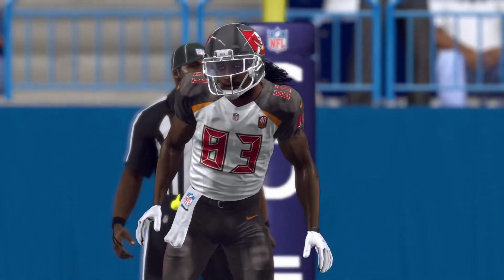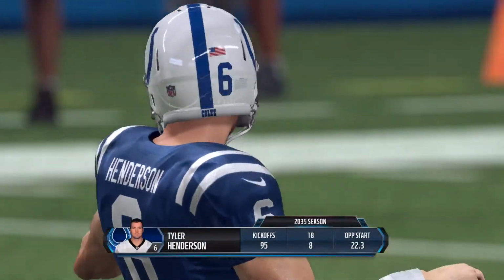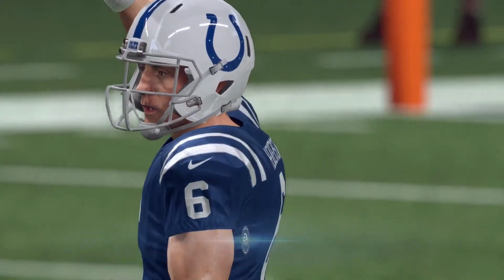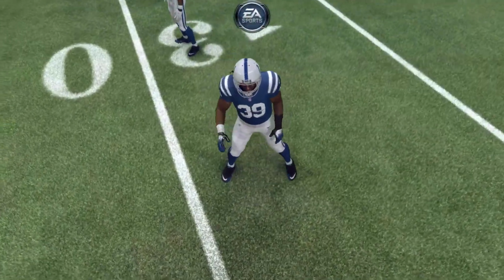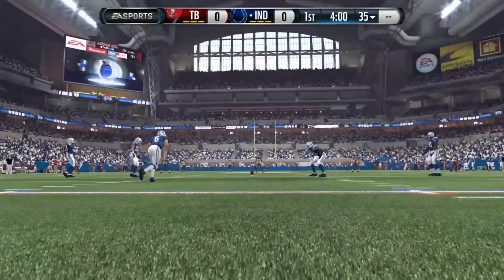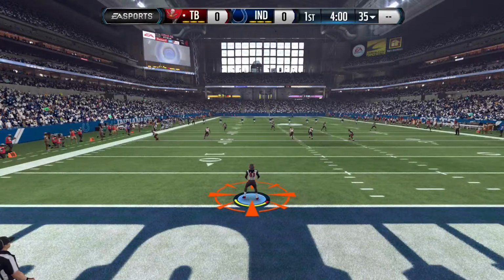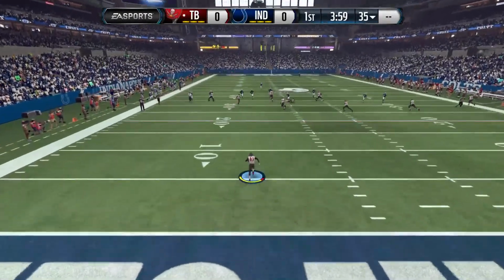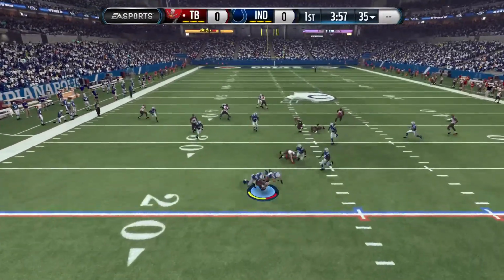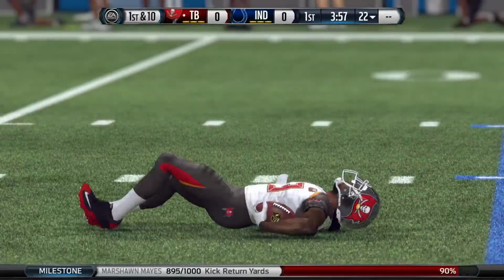The Buccaneers are back deep, waiting to return the kick. The Colts setting up here for the kickoff. This game has officially begun. Takes it from the 2. And he's tackled just past the 20. We'll mark it at the 22-yard line.